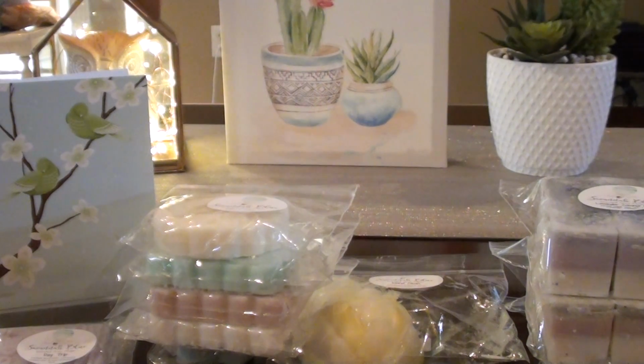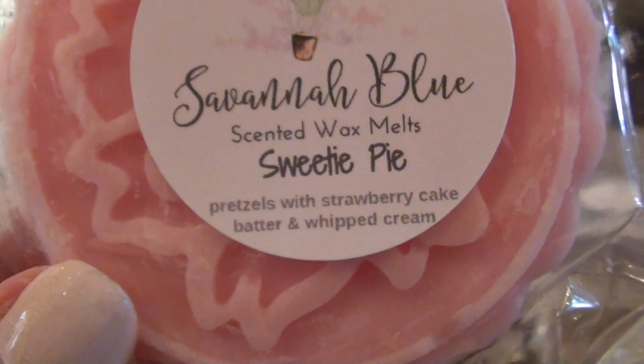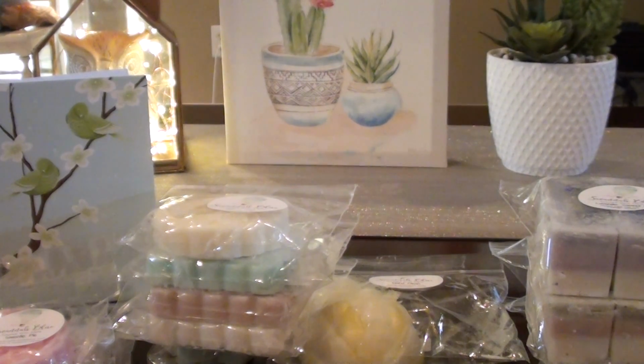Let's find some more samples in here. I grabbed Sweetie Pie, which is pretzels with strawberry cake batter and whipped cream. This one sounded so good to me, I was just like, let me go ahead and grab that one. That one's pretty strong on the strawberry cake scent. The whipped cream, I'm not getting a lot of pretzel, but this is a very different strawberry than I've ever smelled. I like it though. I'll have to get it on a warmer, or warm it.